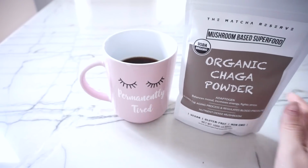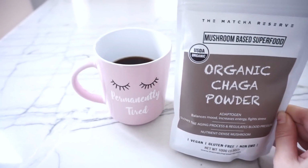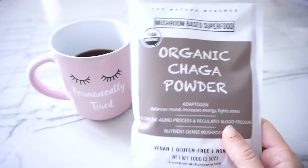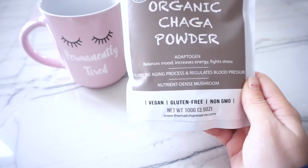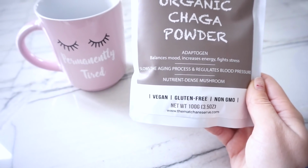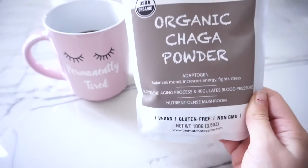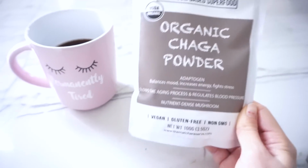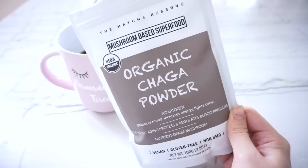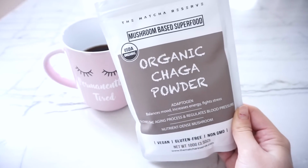Have my coffee, and I'm just going to add the organic chaga powder into my coffee. So this is really great because it balances your mood, it increases energy, and it fights stress, and it also slows the aging process and regulates your blood pressure. So this is really great to add into coffee, tea, smoothies, or really any other food, but I really like to add this in my coffee. I just find it gives me a lot more energy, and it's also super great for you and has a lot of health benefits. So I'm gonna add 1 teaspoon.